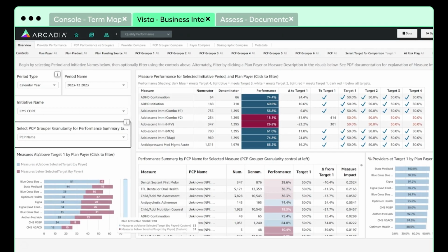I want to show you one of what we call our Vista dashboards, which is our built-in business intelligence tool that's really going to let you see those quality insights, both at the top line, maybe delivery system or payer level, but also drill them all the way down to the provider level and the member level. So you can see how Dr. Smith is doing compared to Dr. Jones, et cetera. So I first want to take us through our quality performance dashboard.